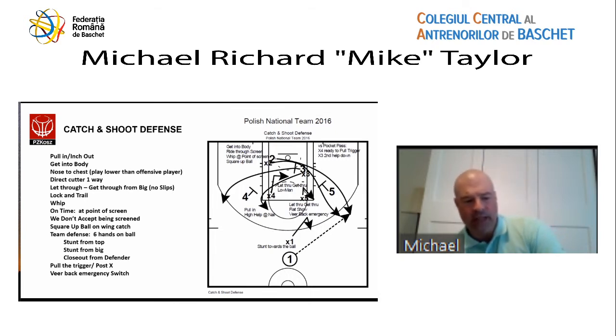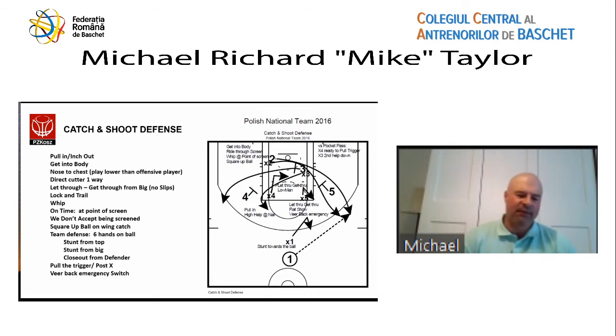The next point, on the catch, we want guards or wings to square up the ball on the catch. If there's a curl into the scoring area, we say team defense, 6 hands on the ball. So we stunt from the pass from the top. This would be X1 on the picture. The second point, we stunt from the big. And a lot of coaches say just step straight up the lane line. And then from the closeout defender as he's working to square him up. Pull the trigger, post X, veer back, emergency switch. These are a little more high-level concepts and team defensive concepts.